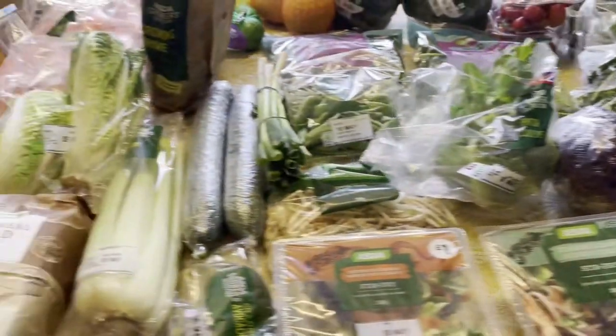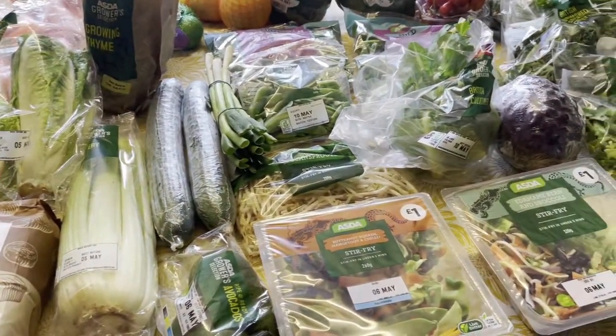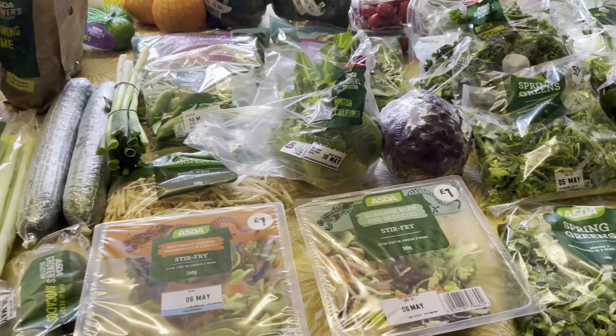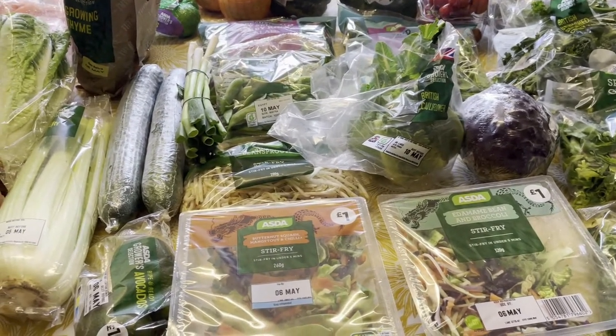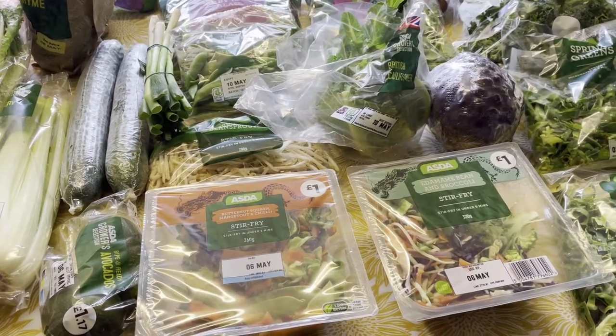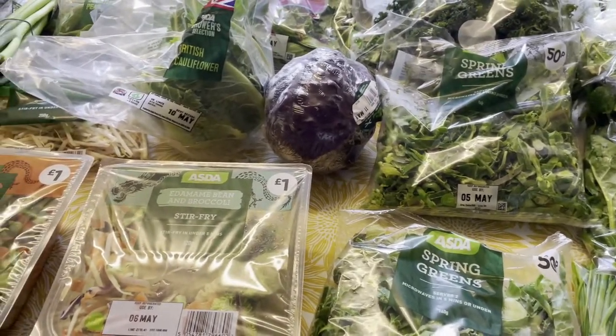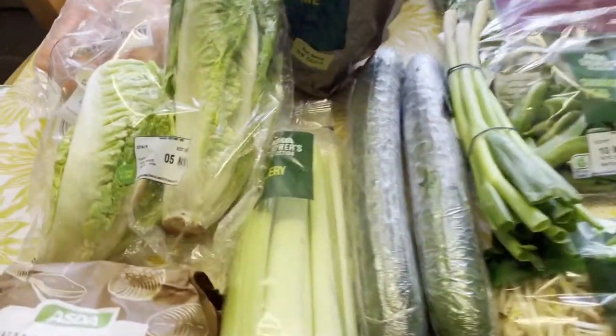So this is some of our fruits and veggies, because we are mainly a plant-based family. We eat mainly vegan food, but I just kind of call myself plant-based. So I will start over here.